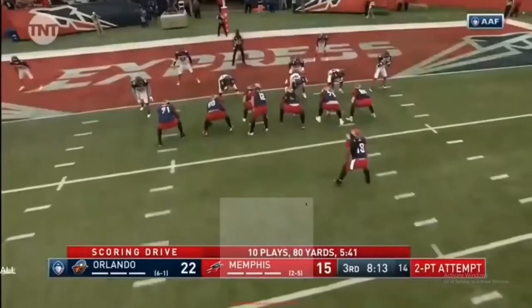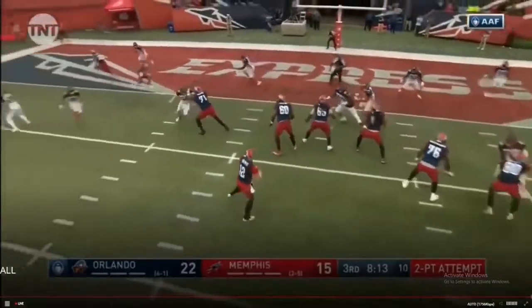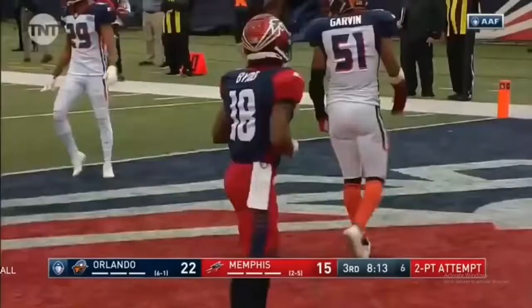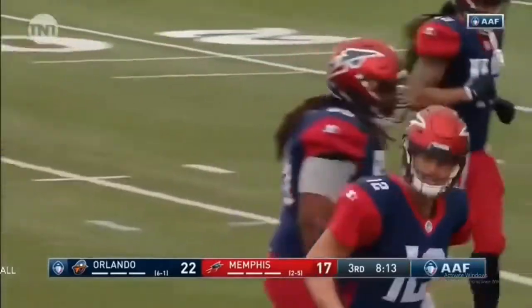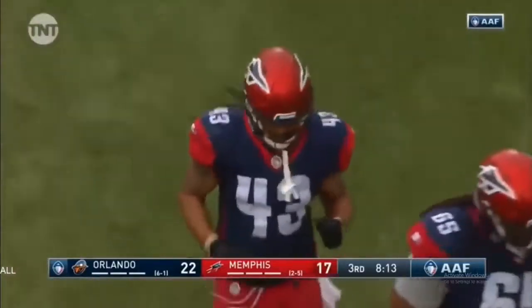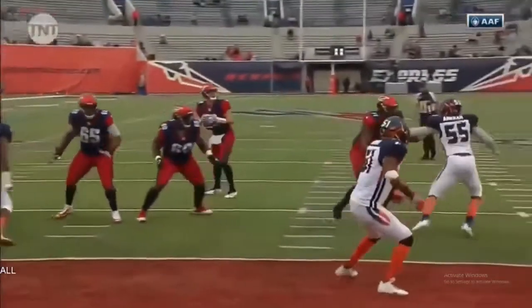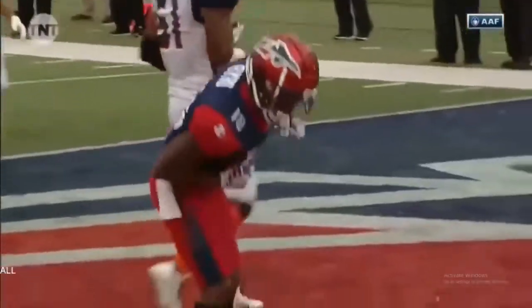That Red 80. Red 80, set. This time they're going to throw wide open for the conversion. Caught by Dontez Bird. Keeping things tight here in Memphis. 22-17. There is no quit in this Memphis Express team. Very much in the ballgame, trying to improve to 3-1 at home and keep those playoff hopes alive.